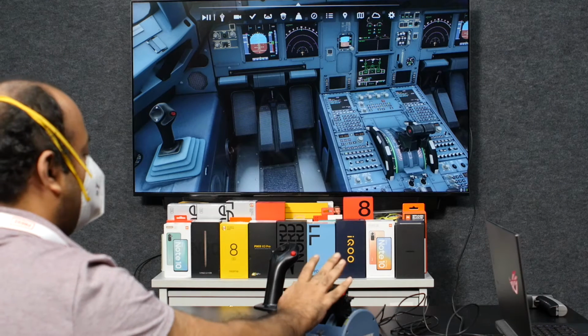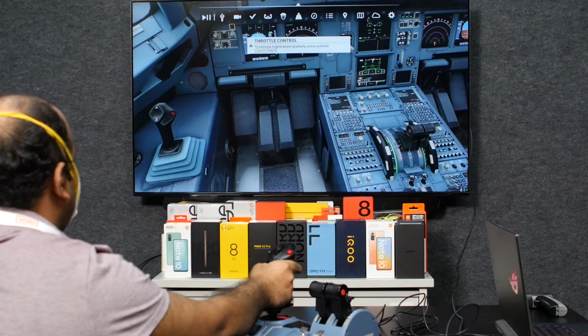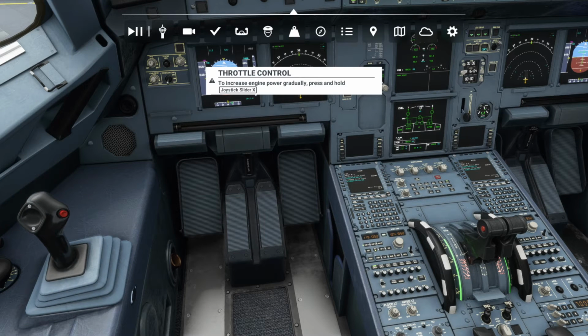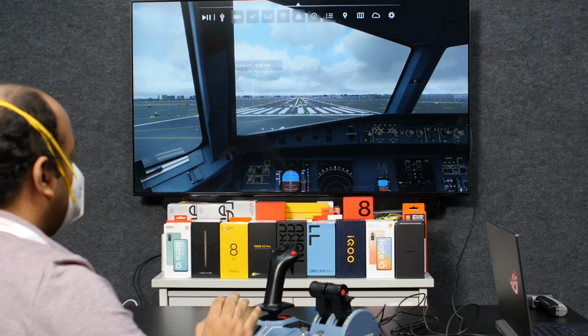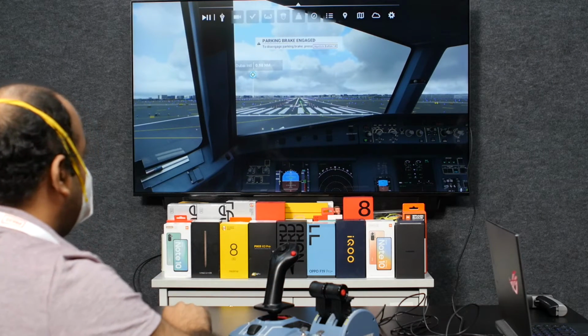Let me show you the joystick response as well. You can see it's so realistic, the moment I move it here, real time on the screen. So let's actually push the throttle up. And before that, parking brake is on.